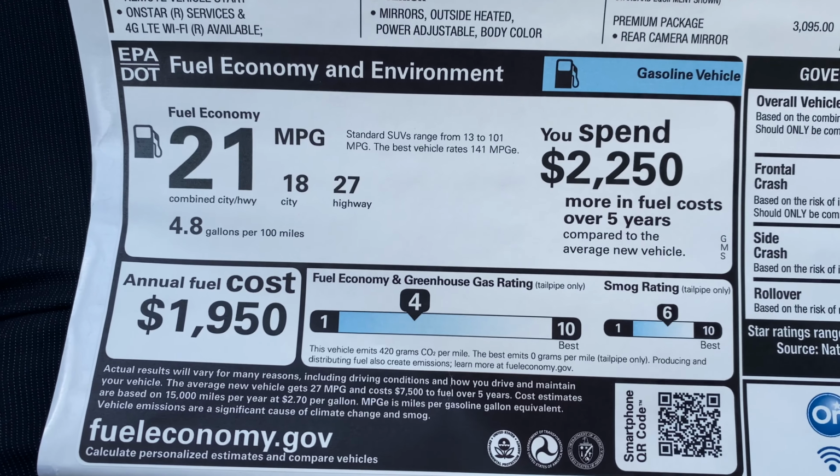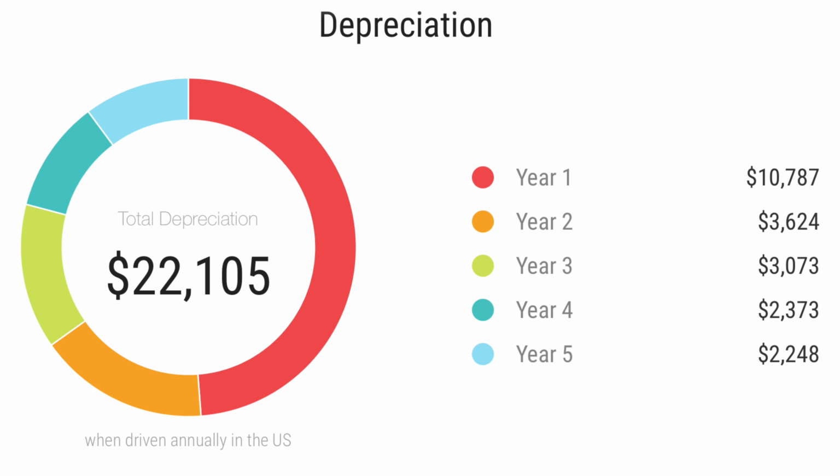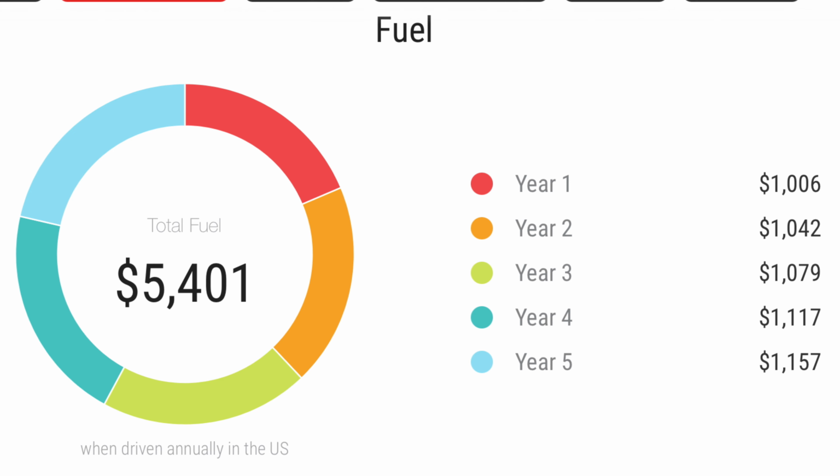and fuel economy. And as you can see on this graph, this Traverse's 5 years cost to own at a price of $45,400 loss. The depreciation on this SUV in 5 years is $22,100, with the biggest hit in the first year of purchase. Fees and taxes paid is around $3,200, depends on the state you buy it in. Fuel paid in 5 years will cost you around $5,400.